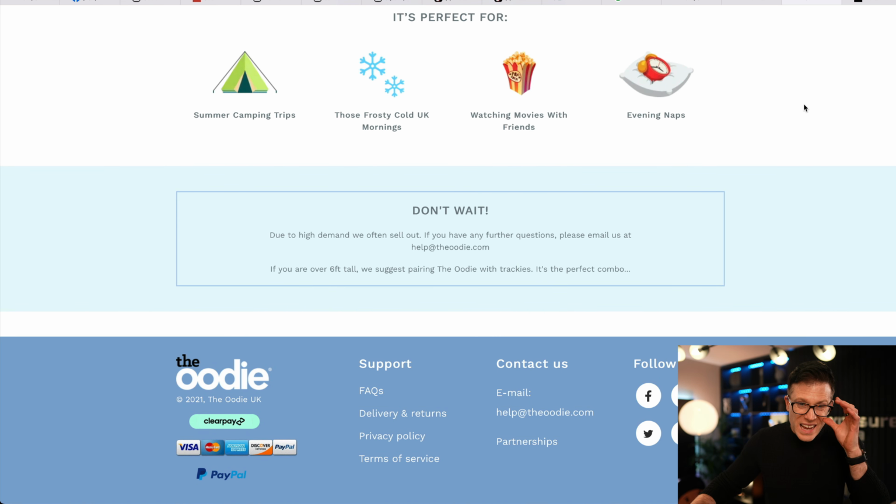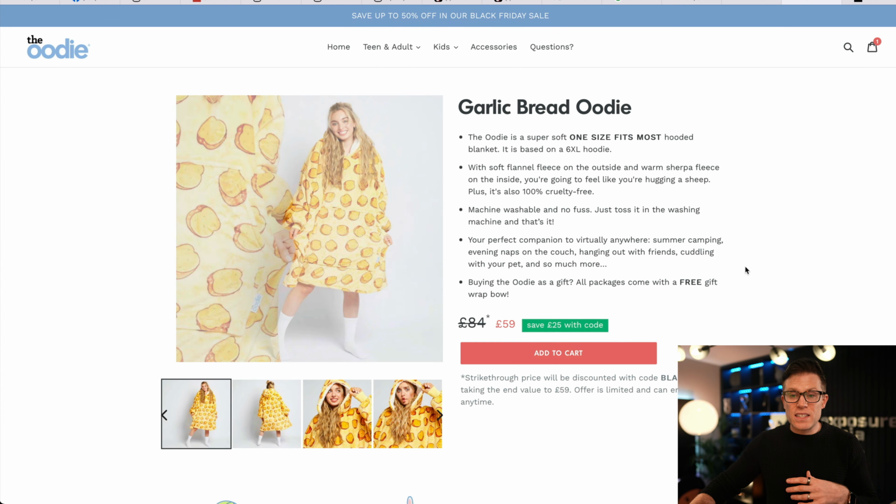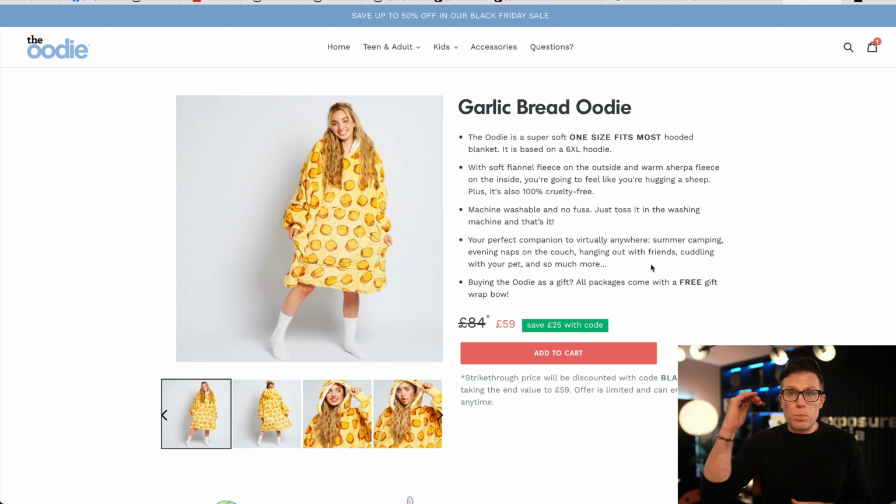We've got a hint of scarcity. Due to high demand, we often sell out. Well, let's get something in here with products being bought, like a little ticker. Scarcity, it's selling out. You must buy before X. They've got a countdown timer in the checkout, but there's nothing on the product page. So lots of things could be done on this product page to improve.